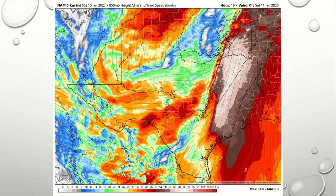So let's take a look at the 850 millibar wind speeds. You can see this is very impressive here. This is the most impressive thing out of all of these ingredients. 74 knots of straight wind speed, and that's pretty much the most impressive thing here. Even if you don't get the severe weather, it'll still be a very windy day out in that max zone right there, still a very windy day out ahead of the storms, but that's where we can see the most damaging winds at that point.